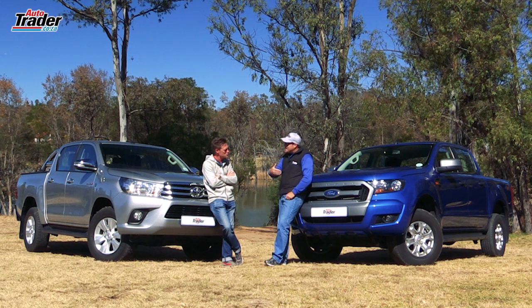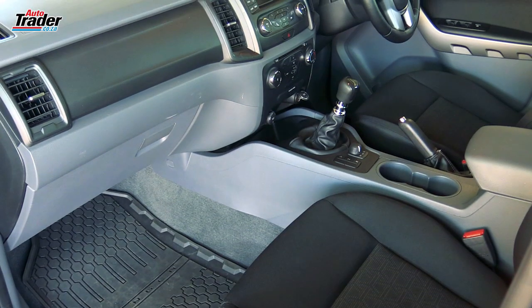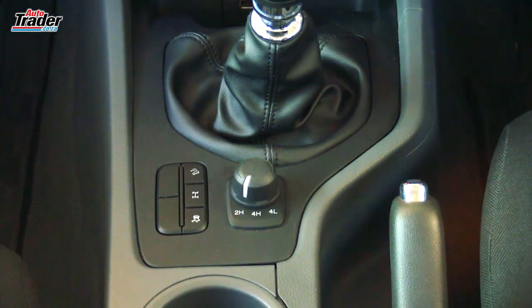Where the Ranger, the 2.2 XLS I have here, is slightly more rough and tumble. The interior just tells you everything, and rubber mats everywhere. And yeah, the rudimentary technology: 2 high, 4 high, 4 low, diff lock.